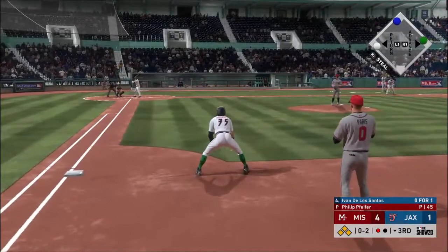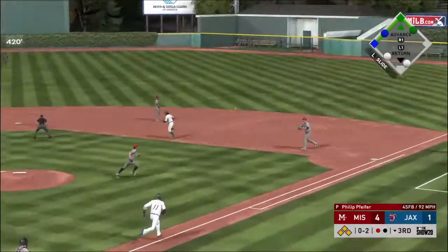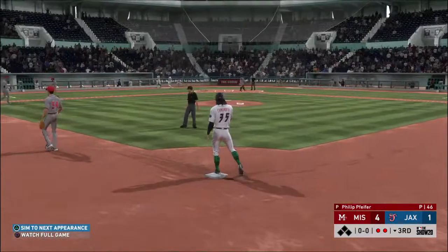Digging in, Ivan De Los Santos. No mistake what he was sitting on. Fastball middle of the plate, kept his hands back. Well, the play's been made, and that retires the side.